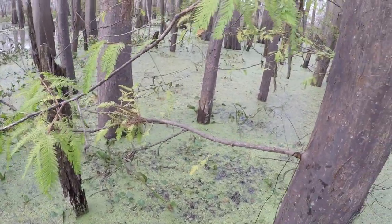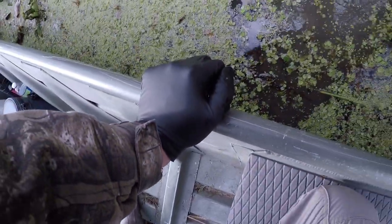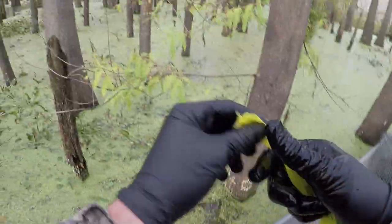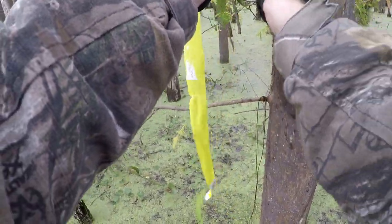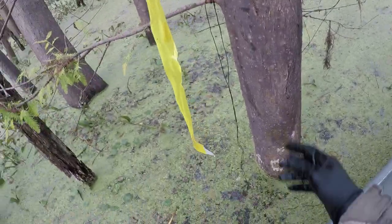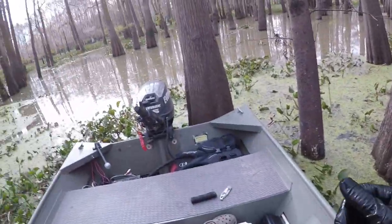All right, number uno set. Gonna take my flagging so that nobody else hopefully checks my trap, and we're just gonna mark our tree. And voila, simple as that. Got flagging, got the crawfish trap. I got a ton of these to run, so I'm gonna show you guys how to set up one. I'm gonna set up the rest real quick.